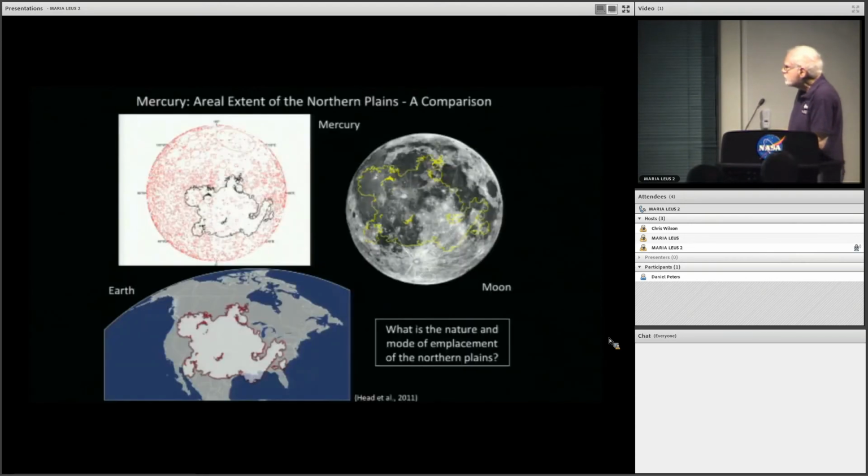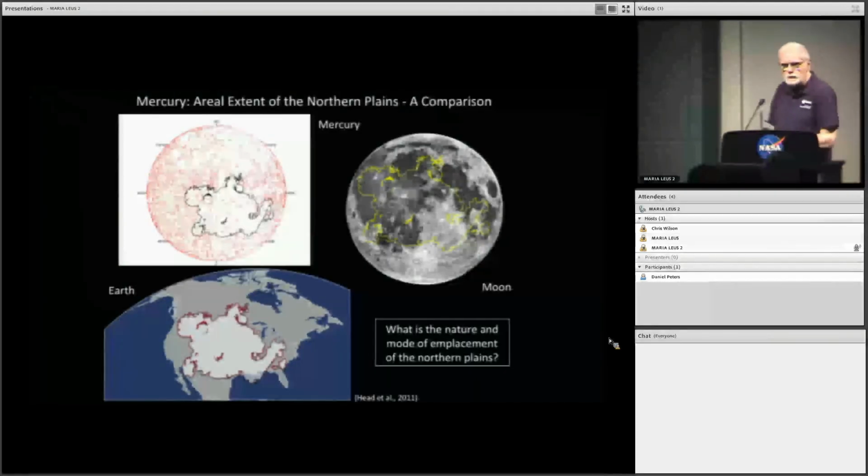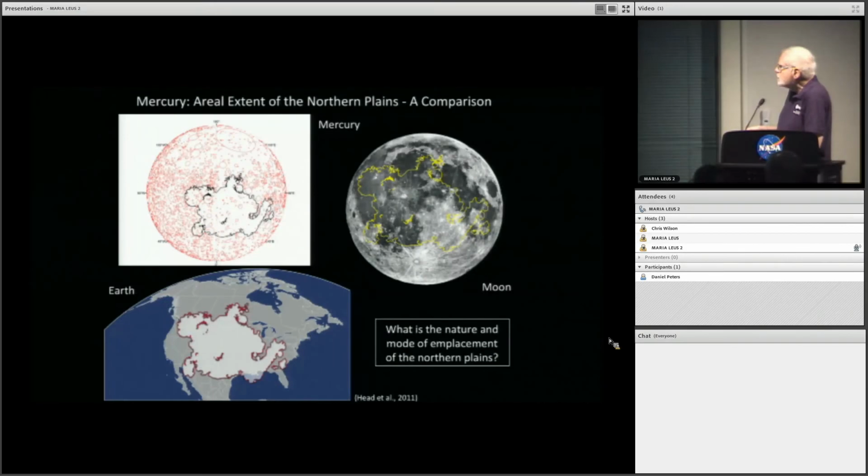So in fact, if we take a look at other planetary bodies like Mercury, what kind of array of volcanic features do we see there? Well, there's not much of an array. One thing we discovered, in fact, when we went into orbit around Mercury was a huge area, looking straight down on the North Pole of Mercury here. Each red thing indicates a crater. This area here is 6% of the planet, which is formed of volcanic plains. And in fact, the equivalent is this on the moon, shown in yellow, and this in North America.